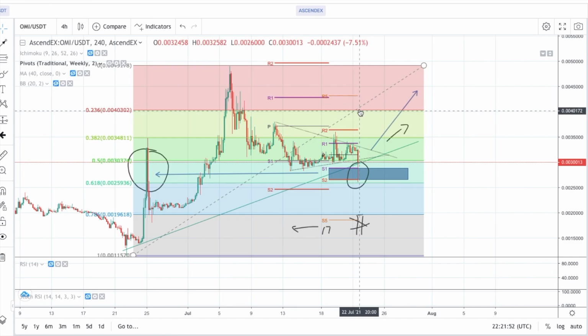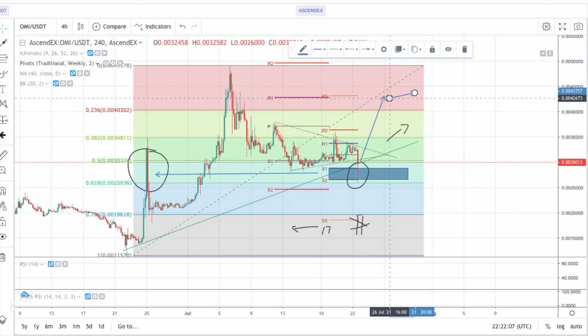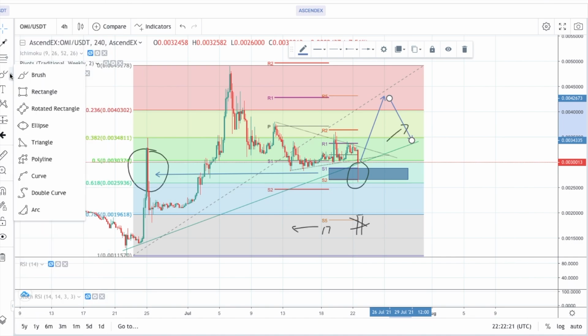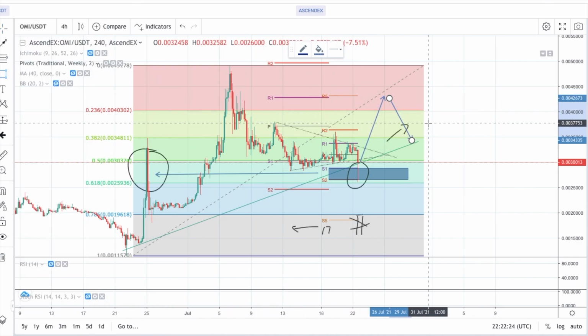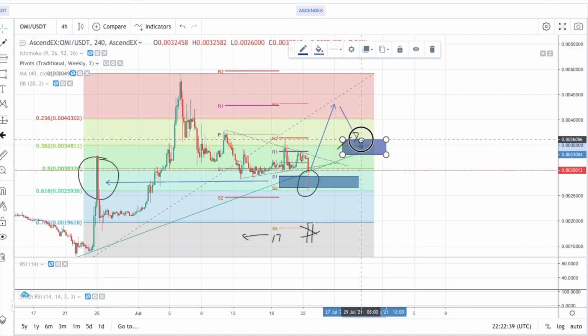So technically speaking, if we do go to 0.0042 and we do get a beautiful rebound, so let's put a future price prediction here. I do want to see price go all the way to this level right here. Then I do want to see a confirmation of a retest, and a retest of structure can be in two spots, 0.0037 or exactly around 0.0034. So this zone right here, let me put the rectangle tool for you guys. So this zone, exactly around this high to this right here. So exactly this zone right here.